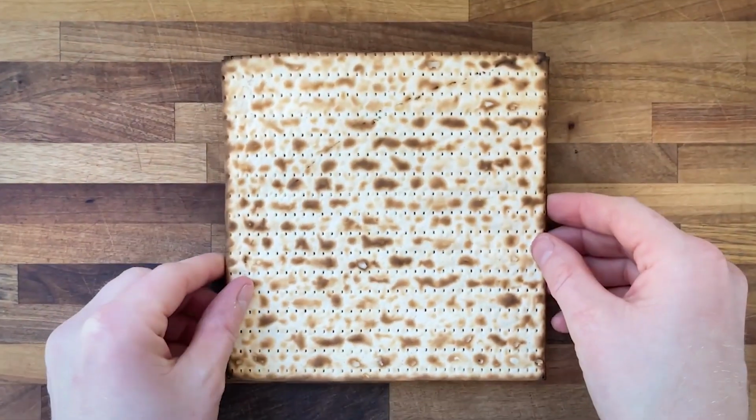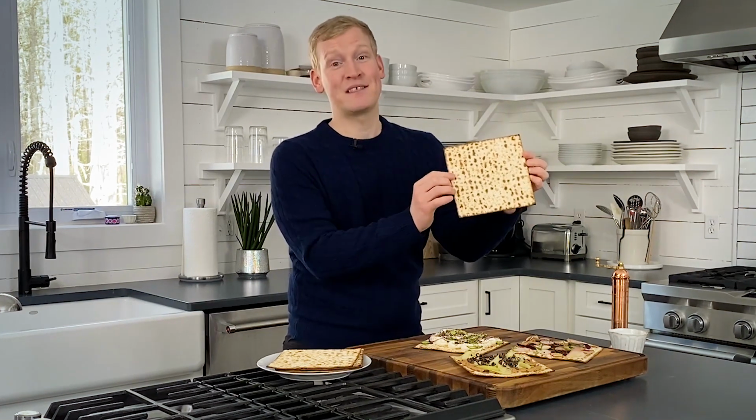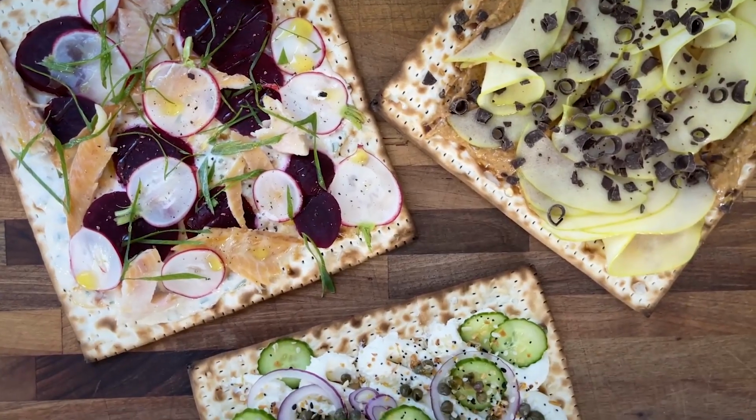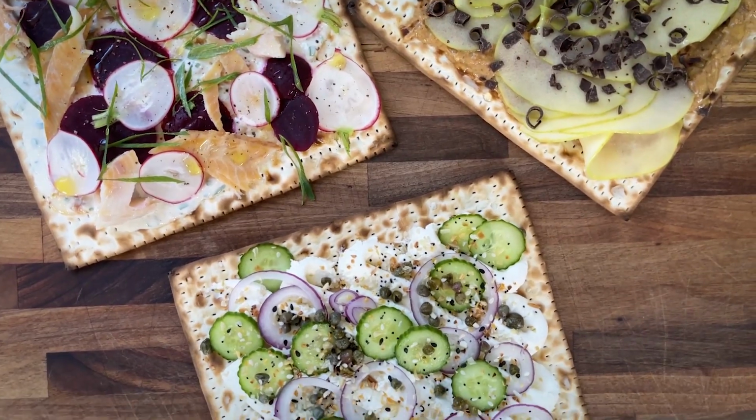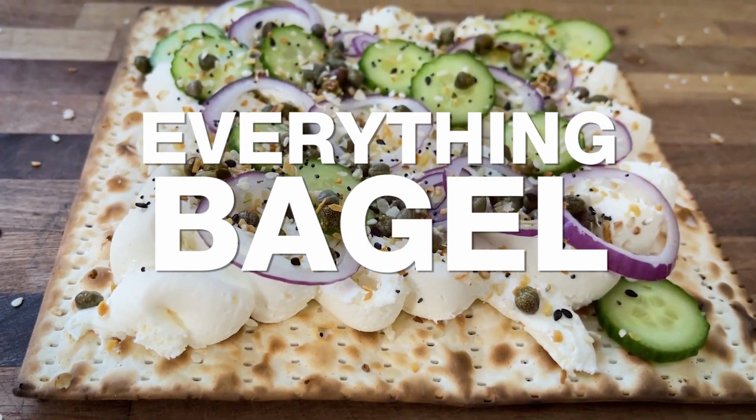If you're not sure what matzah is, it's basically unleavened bread. You could sort of think of it like a big, gigantic saltine cracker. It's big, it's flat, it's crispy. That makes it perfect for a tartine. I'd like to introduce you to my matzah tartines. The first is the hero of them all. Ladies and gentlemen, this is my Everything Bagel Matzo Tartine.